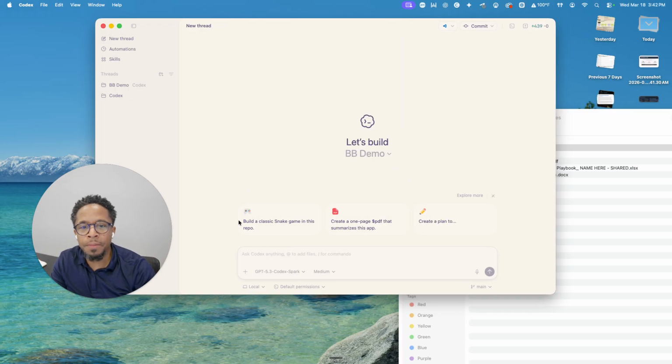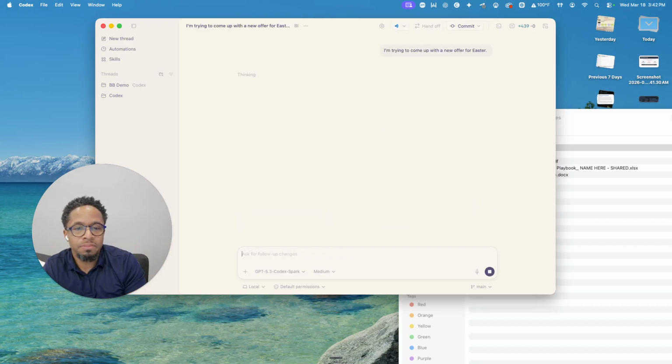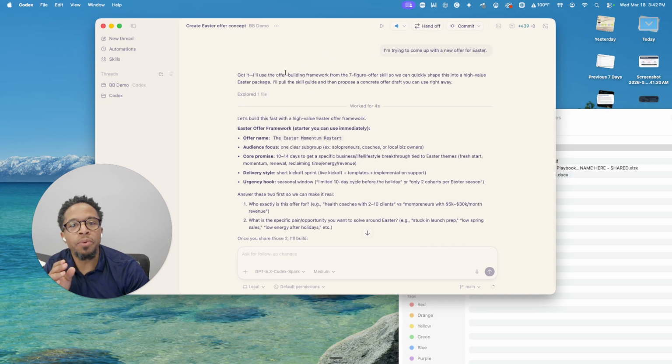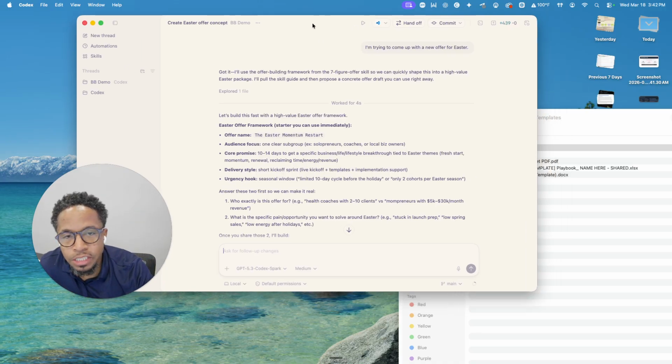Okay. So that is the skill document. It's in here. I'm going to new thread. And let's say I was typing, I'm trying to come up with a new offer for Easter. Let's say I was doing that and I'm talking to Codex. You see there? It says I'm going to use the offer building framework. It just knows. You don't have to use certain language. You don't have to call it by name specifically. It's smart enough to realize that this skill is trained for this specific use case. So it is such a powerful strategy.